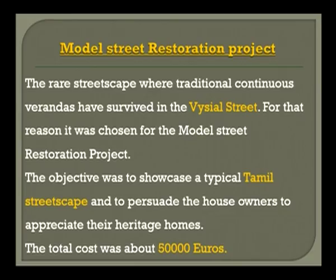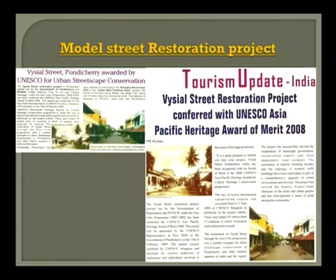So the rare streetscape where traditional continuous verandas have survived in the Tamil Quarter is the Vaisiyal Street. For this reason, this was chosen to be the model street. What did the restoration project entail? The object was to showcase a typical Tamil streetscape and to persuade house owners to appreciate their heritage homes. The total cost of this was 50,000 euros, which went a long way in rupees when the project was done in 2002. Again, like we mentioned, it gained a lot of national and international importance.